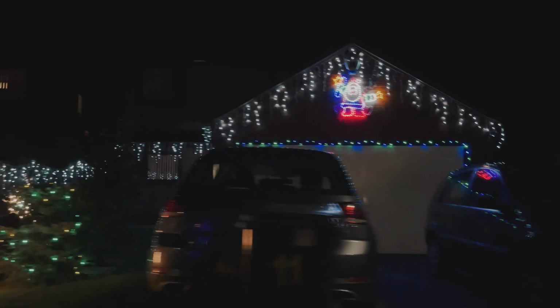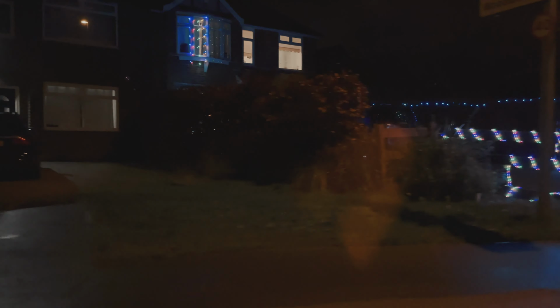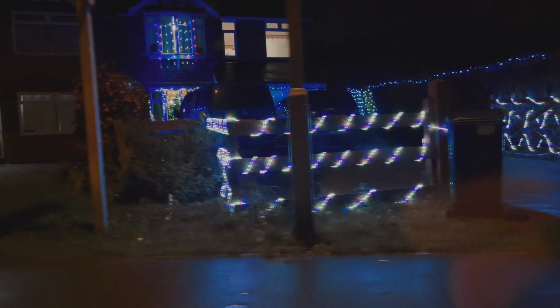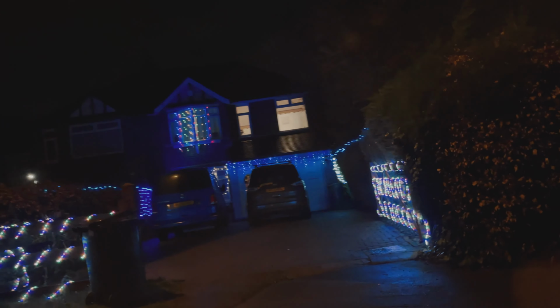This is good. Santa's waving at me. Hello, Santa. Well, the farm shop there looks nice as well. They've got a big Christmas tree and lights all on the side. Well, this is a good effort. Look at that. It starts at the front and leads up to the house, but there again.